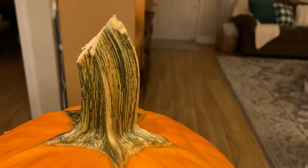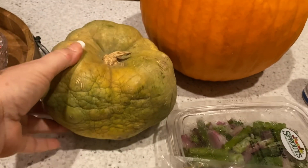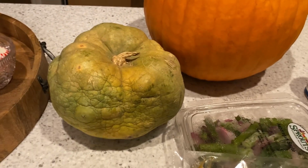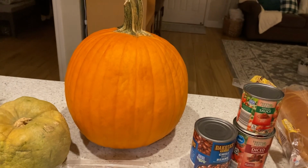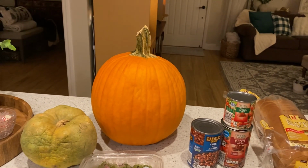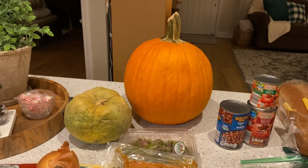The tip still looks a little green. Isn't that surprising? And then this heirloom pumpkin, I'm going to cut him up. Don't know if he's usable, but a lot is going to end up in the freezer, and that is not upsetting to me. I love my pumpkin. So we'll see how that looks. I'll cut it up and let you know.